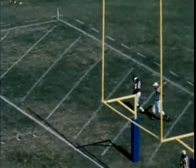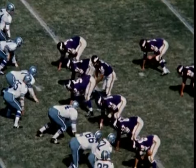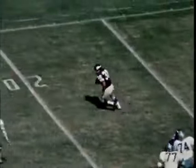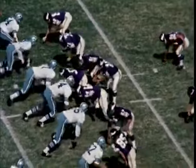Long enough, but it is wide to the left. Minnesota leading Dallas 10-0 here in the second period. From their own 22, Tarkington on a screen to Brown, and he picks up 6. On third down and 2 at the Minnesota 28, Brown going for the first down, picks up 5 yards.